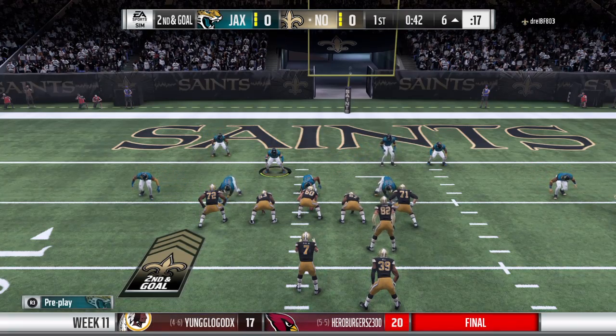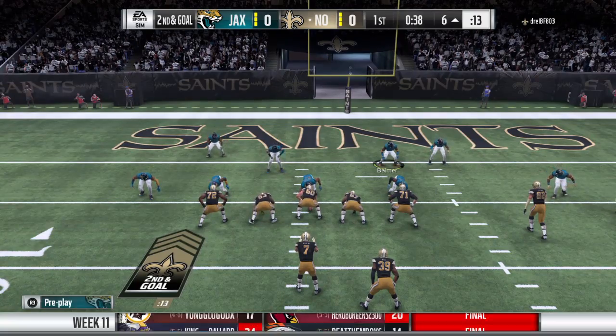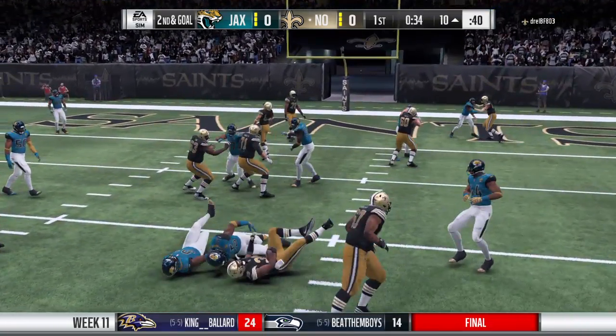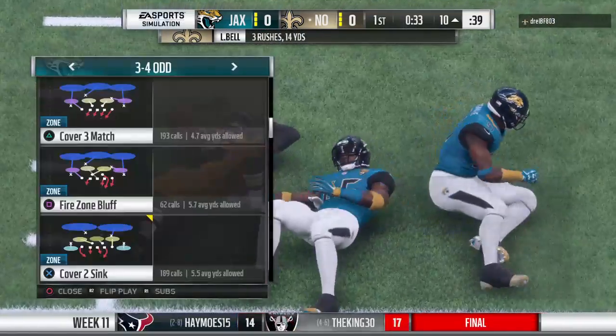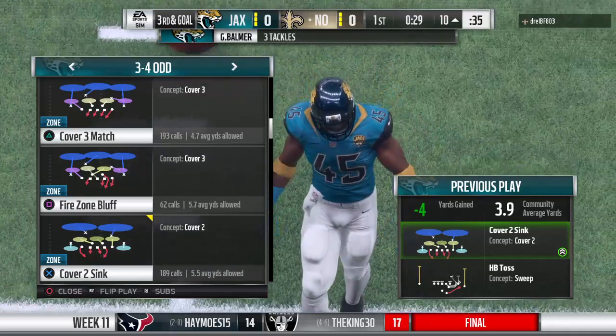Let's go. The motion man here, Fleener. On 2nd down, it's Bell. And they'll be driven back here, losing yardage to the 10-yard line. He lost 4 there, and it's 3rd down.